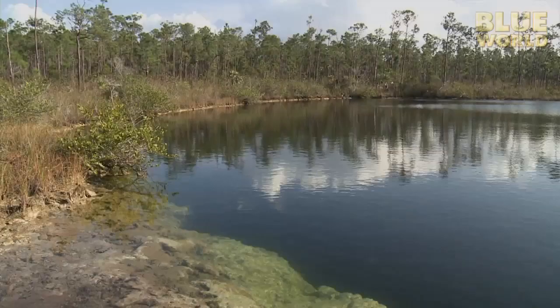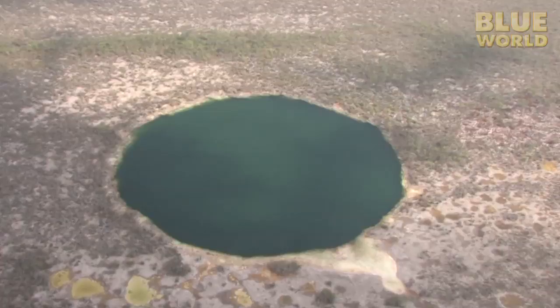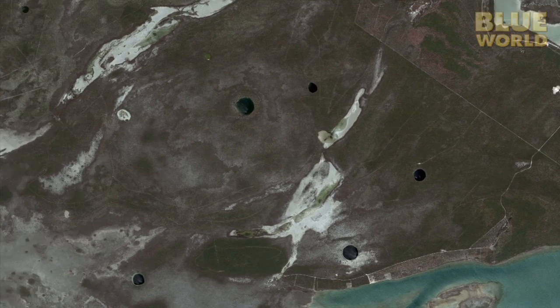The Bahamas are famous in the diving world for their natural formations called blue holes. A blue hole is typically a somewhat round hole in the ground filled with water. They're often quite deep. Many Bahamian islands are covered in hundreds of these blue holes.